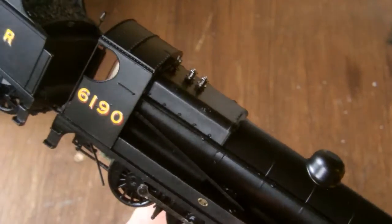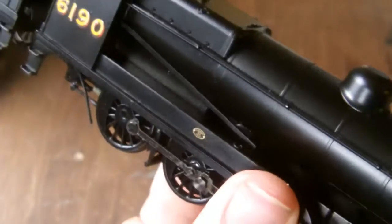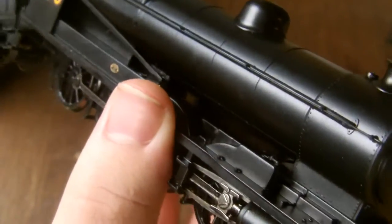And that's more or less it. Oh yes, and on the buffer beam there on the loco, there's some rivets there as well. I mentioned that on the tender, but not on the loco. But to be fair, I've only just noticed it.